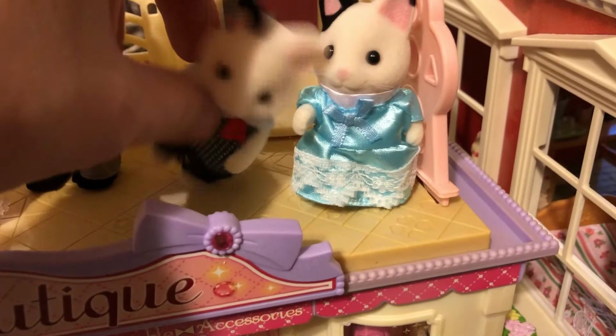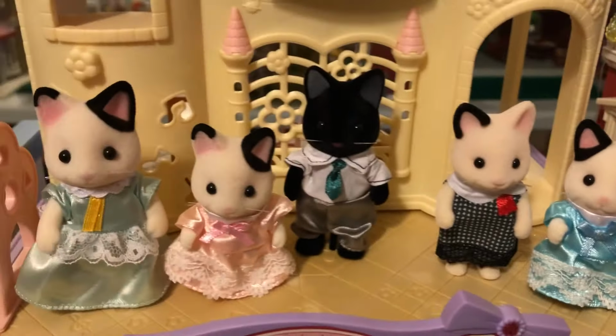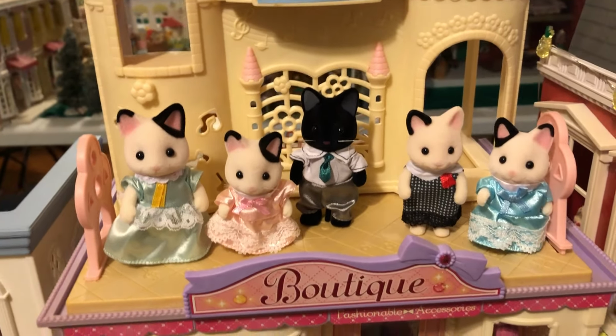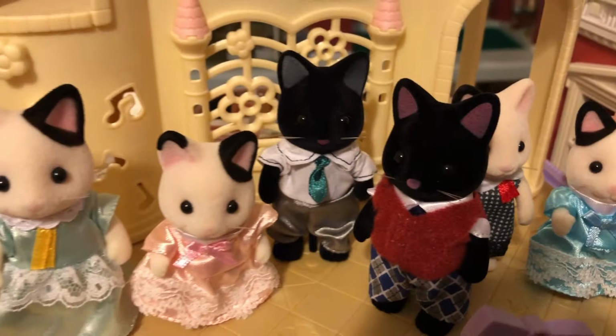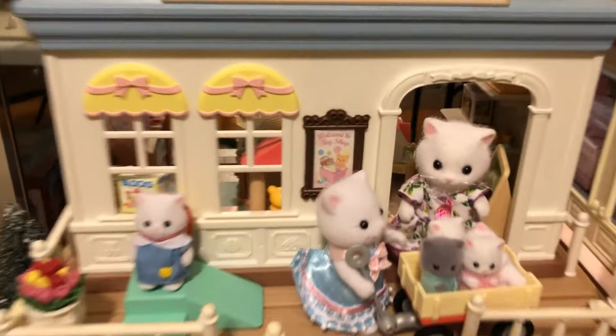We actually have another family of these that the dog chewed up several of their ears. They're not out. These are the new ones that my wonderful husband put in my stocking for Christmas. Or Santa Claus did. And you can tell that they're different from the midnight cats. Their ears have different colors.